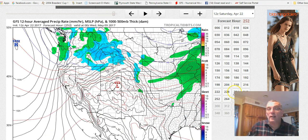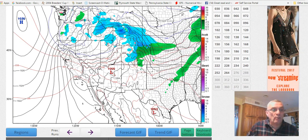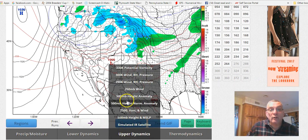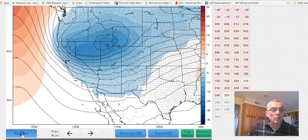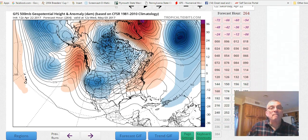So let's take a look. I'm going out now, by the way, to day 11 and 12. So there's still more action going on. This is looking okay for you guys as far as activity is concerned. Let's look at the upper air pattern so we can kind of figure out what's happening.